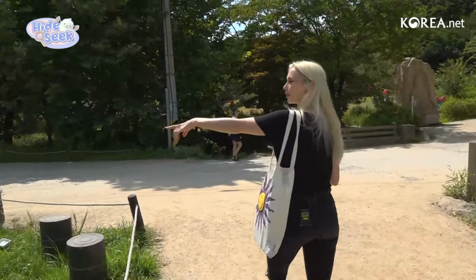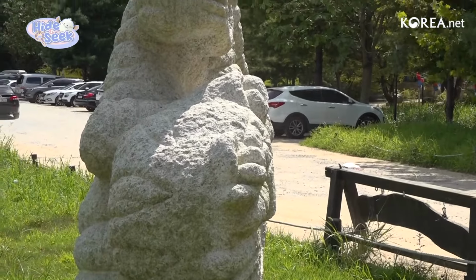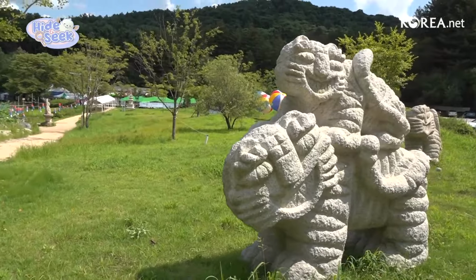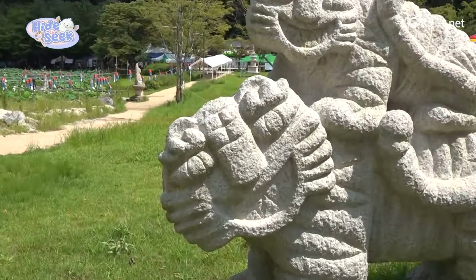So here we are. I think we found these smiling tigers right here. Come and check it out. You can't really see the smile from that way, but you can see it from this side. I wish I could step a little bit closer and show you, but there's a line for a reason. All right, so here we are.